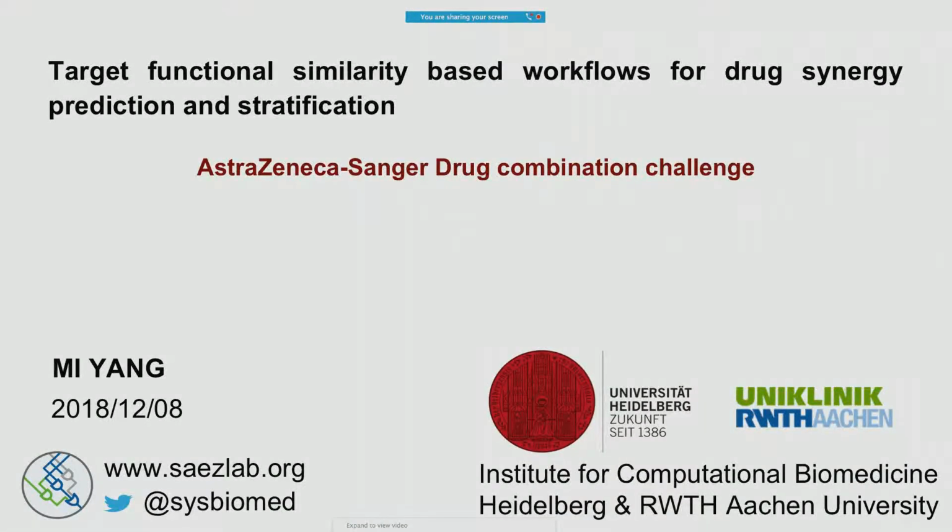I'm going to present the drug combination challenge. The drug combination project is based on the data set provided by the AstraZeneca Sanger drug combination challenge a few years ago.